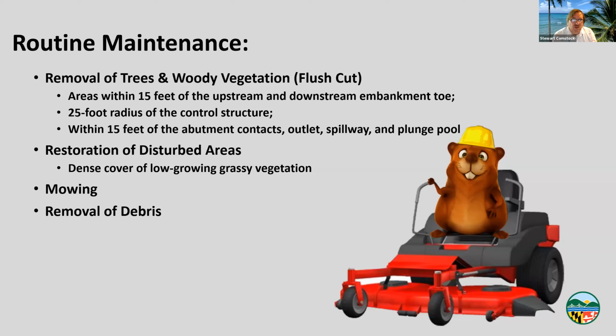Restoration of disturbed areas. This means maintaining a dense cover of low grassy vegetation on these areas. Typically, that means mowing these areas at least twice a year. And it also means the removal of debris from the control structures and low flow outlets and orifices.